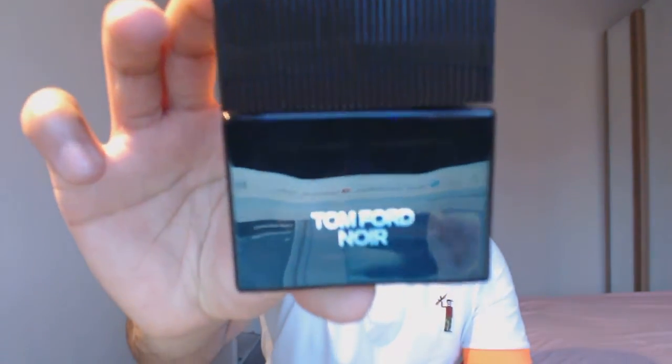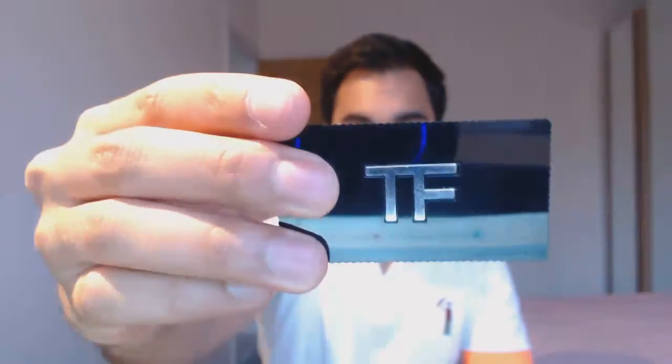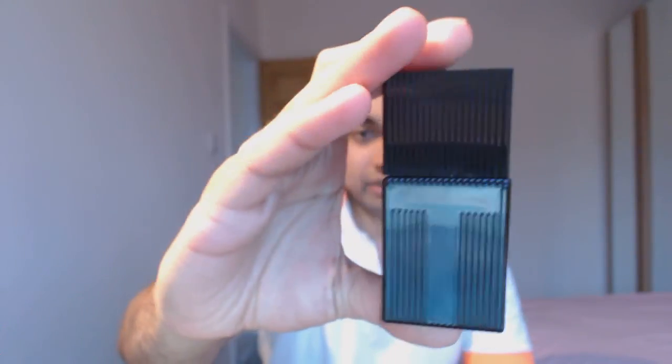And this is one of their latest releases into the signature line. This is Tom Ford Noir. You've got a little TF there, and I've done it the wrong way around, but a T and an F on the side. I really like this a lot. I didn't get this as a gift. I paid full retail. A little bit pricey, I'll have to be honest, and I went for the 50 ml. Get the 100 ml if you're looking for the best value, but I didn't want to add the volume.